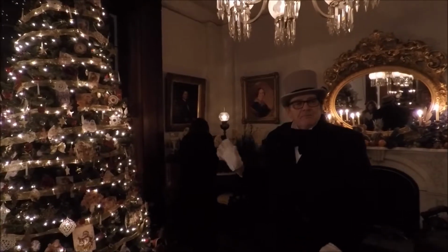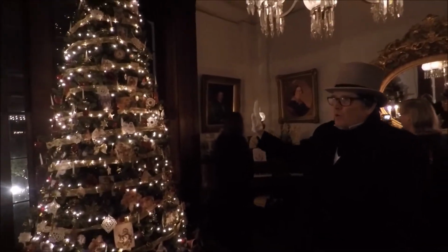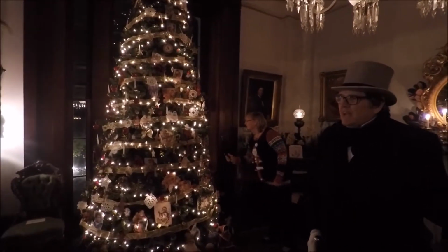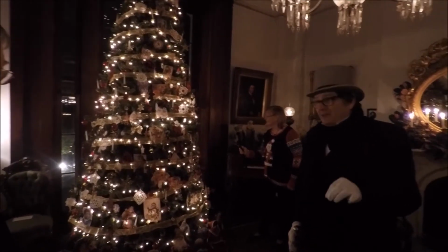Christmas trees. Oh, beautiful. We have 4 Christmas trees in this house. This is the Victorian tree here. But in the next room, there's a small table tree. That's what the Wards would have had if they had been here at Christmas.